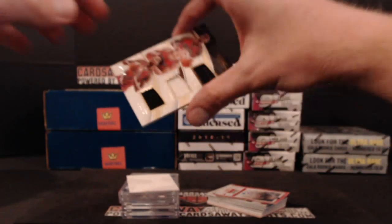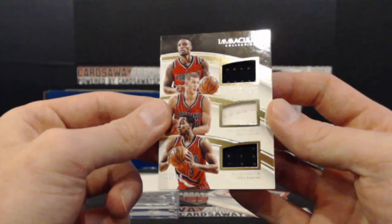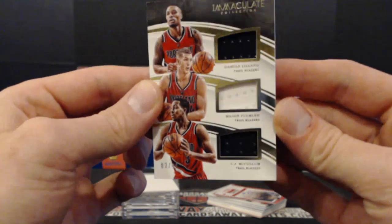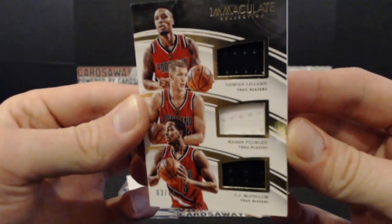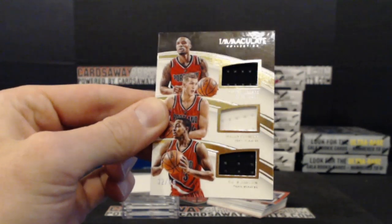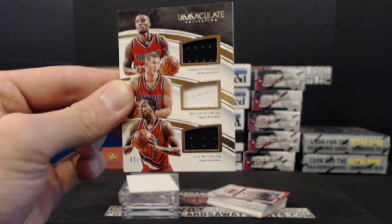All right, first up, we have the Blazers triple relic. We got Dame Dolla. We got Mason Plumlee. We got CJ McCollum. Cool card there out of Immaculate. Portland Trail Blazers. Going to Robert W.